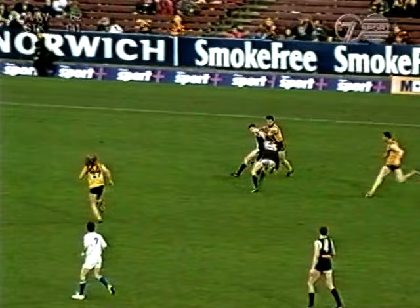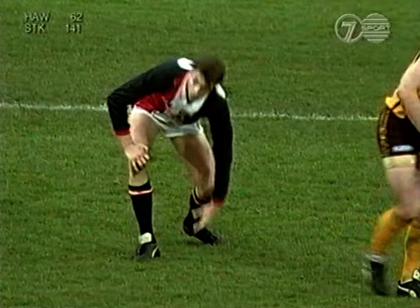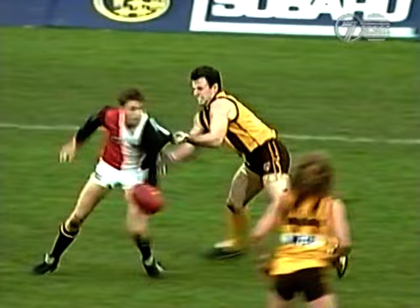Lappin. Beautiful player to watch. Looks as though he's a junior playing in the senior competition. Keeps on getting the ball. Very creative. They've got the best crop of young players in the competition. I've got no doubt, five or six young guys. That kid's got class with a capital C.